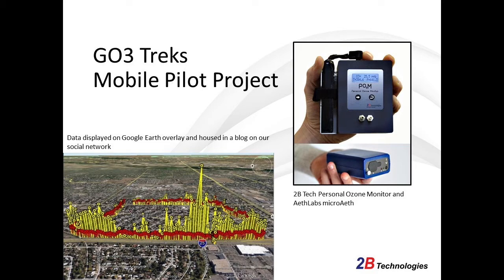Once the students were done with their data collection experience, they came back into the classroom, and our software compiled the data from the two separate instruments and uploaded to our social network where it was displayed in 3D maps for the students to see, and also they were able to write a blog describing their data collection experience.